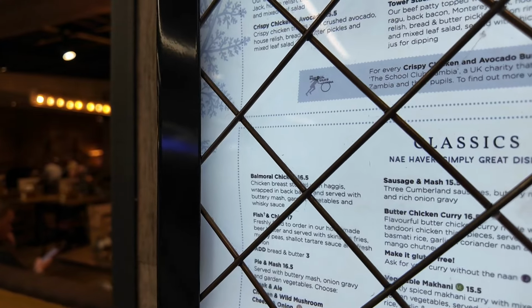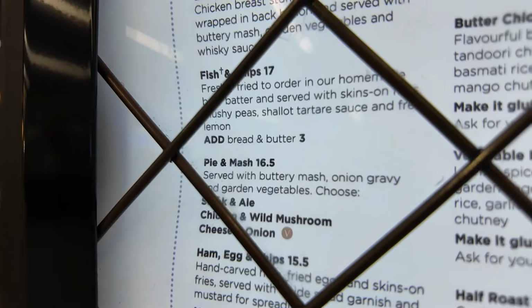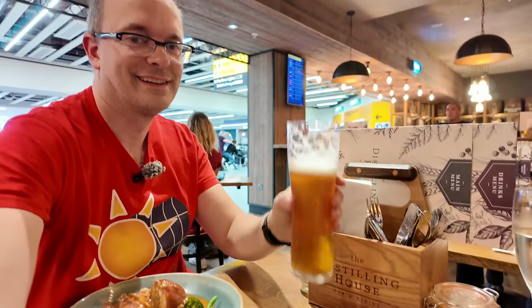So I'm having Balmoral chicken, £16.50, and I think Rachel said she is having pie and mash. Right. Cheers, Rachel.